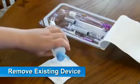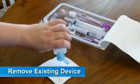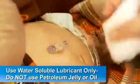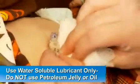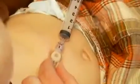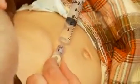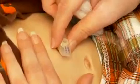Place a small amount of water-soluble lubricant on a gauze pad or other clean surface so it will be available for use. Apply lubricant around the stoma site. Gently raise, lower, and rotate the button to spread the lubricant. Deflate the balloon by removing its water with the small slip-tip syringe. While maintaining an even pressure on the abdomen around the stoma site, pull the device up slowly and remove it.